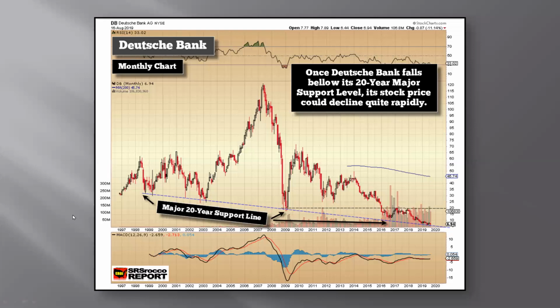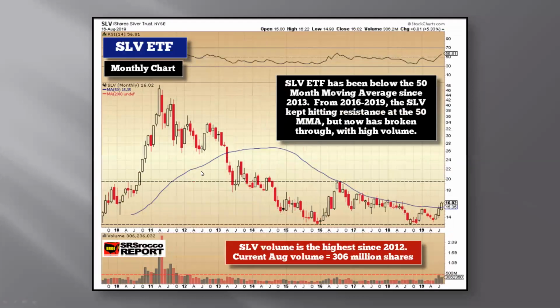So let me get started. And I'm excited to show you this silver ETF monthly chart. Again, this goes back to 2009. Each candlestick here represents a whole month of trading.